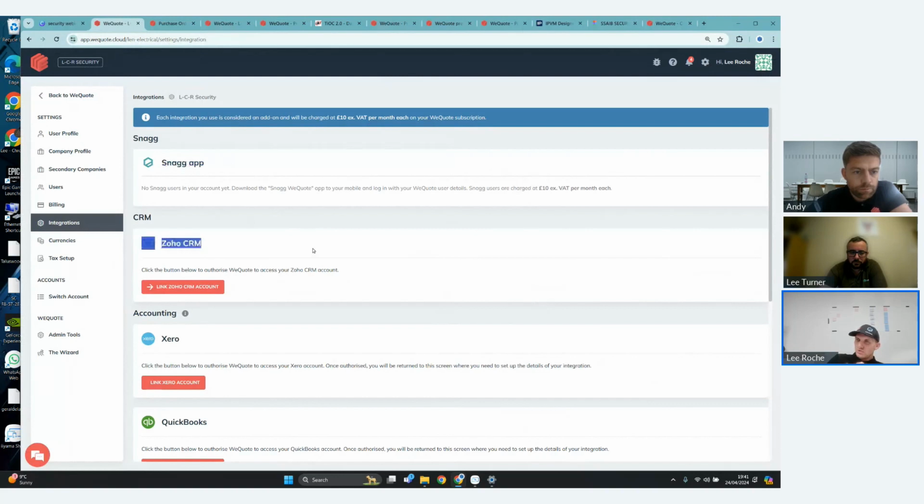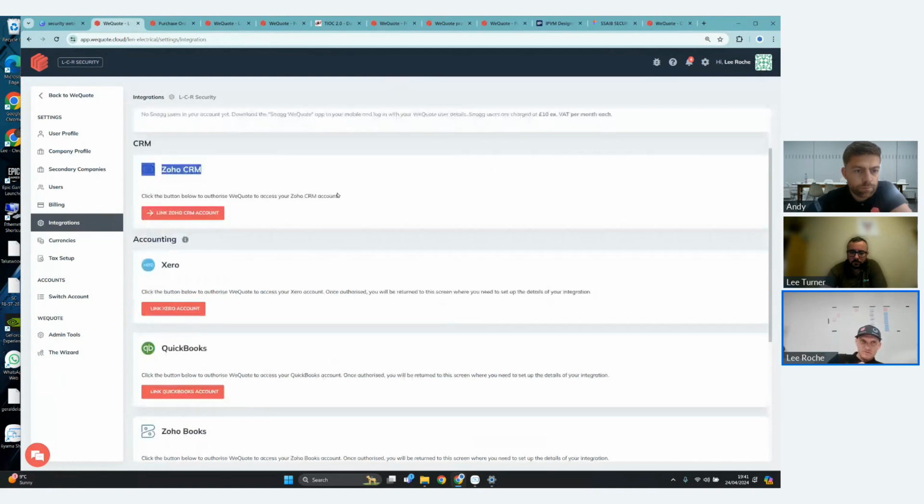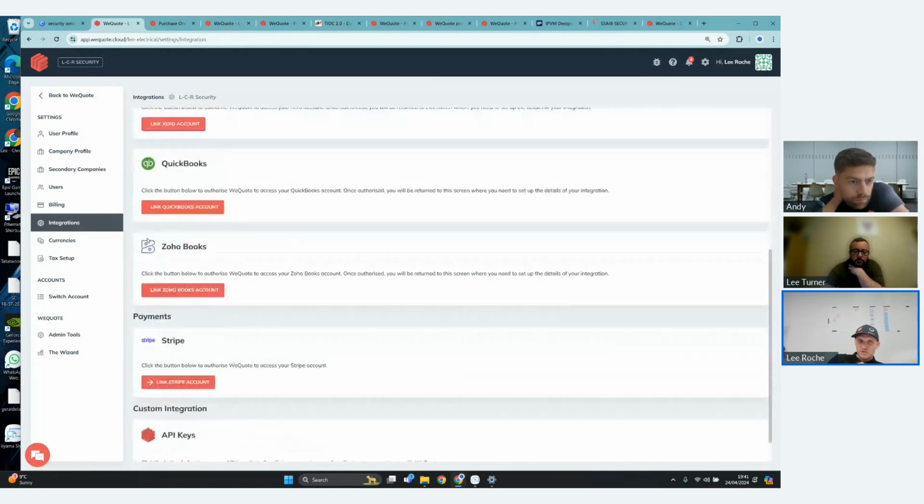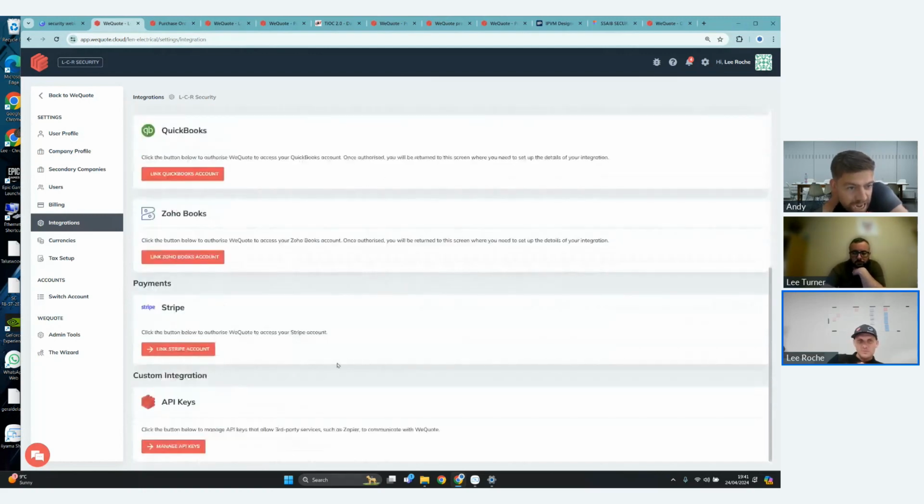We integrate with Zoho CRM. So if you use Zoho, very, very powerful CRM system. We actually use it ourselves as a company. Xero accountancy, QuickBooks, Zoho Books, and also Stripe integration. And we also have Zapier, which is like a third-party integration software, which we have the full set of APIs into. So if you want to do some quirky stuff like lead generation and form filling, you can use Zapier, and we've got an API. And you can be really clever, like some of my other customers, where it's auto starting building quotes.